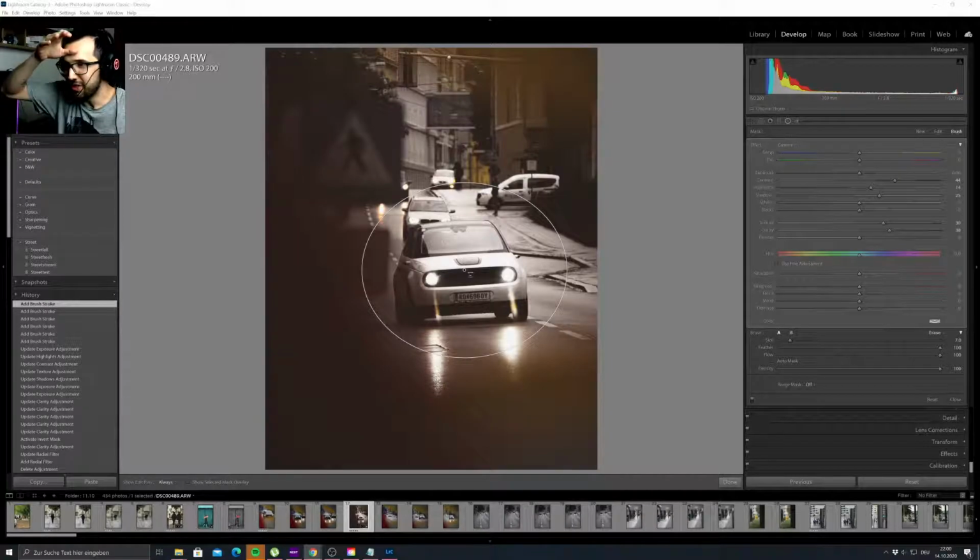I learned about this feature maybe a few weeks ago, changing the color, because I clicked accidentally with just Shift and O. I don't know what I did, but then it was green and I was like, what's wrong? Is Lightroom broken? No, it isn't, you can just change the color.